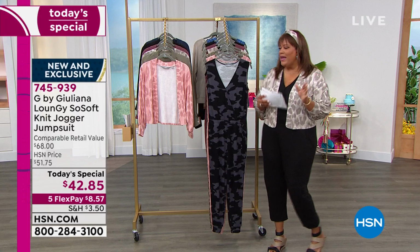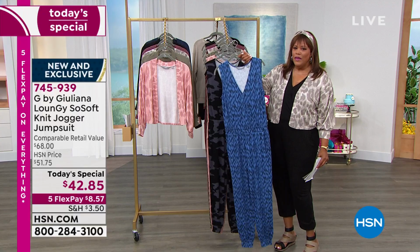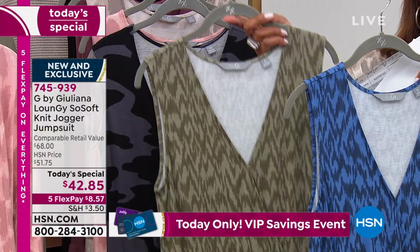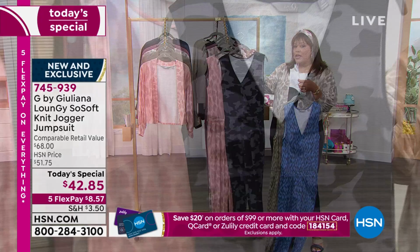Try a print. You know, this navy e-cat is subtle, and maybe if you don't do animal, you might want to try this. It's very, very exotic. We also have the same e-cat print in the olive. So those are two subtle prints, in my opinion, that are very slimming. And then if you want your wonderful leopard, well, this is your camo.